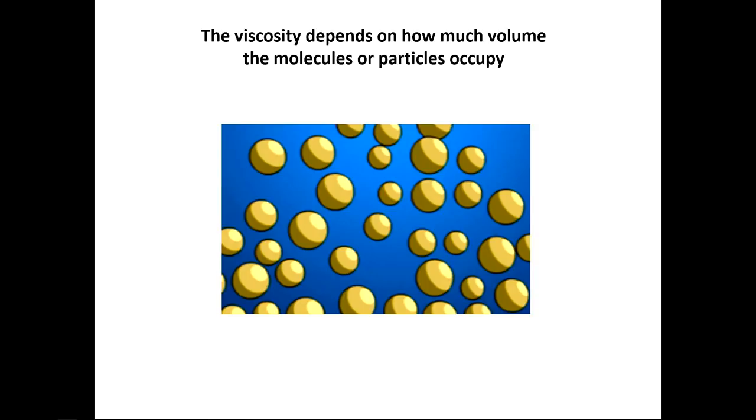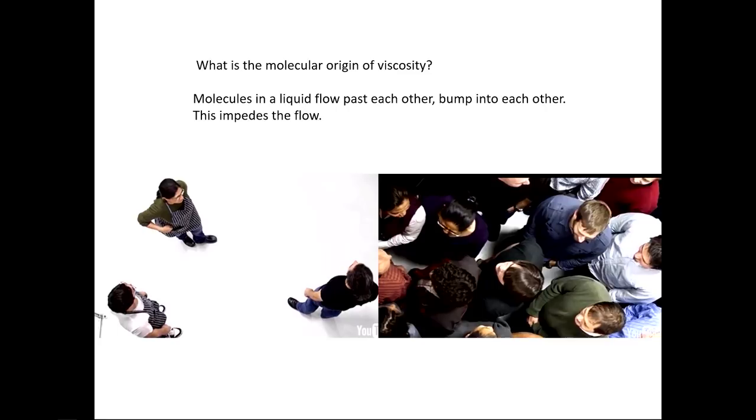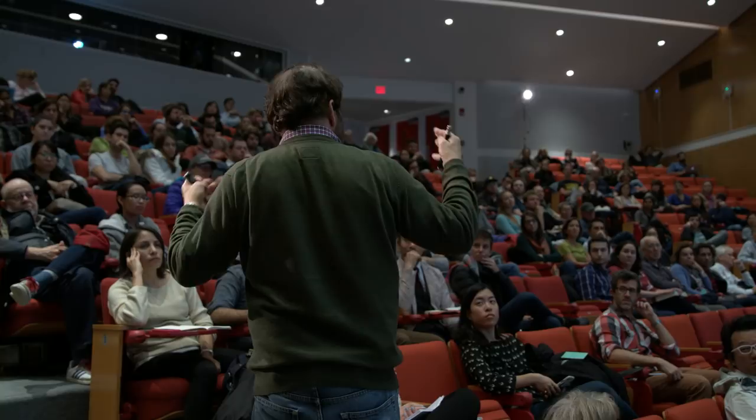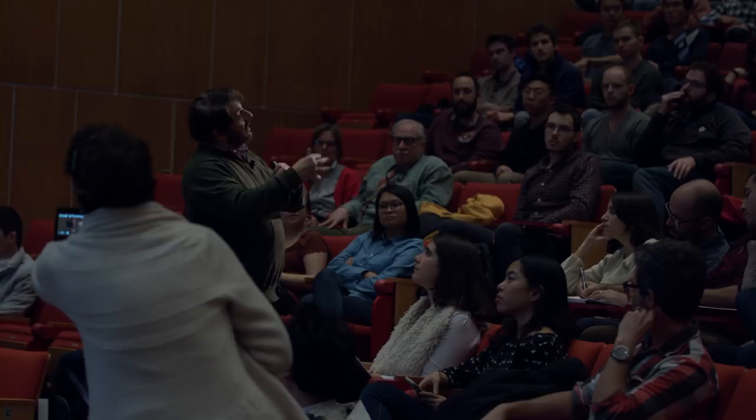As a way of describing that, we talk about volume fraction. And here's a picture of volume fraction. It's easy for somebody to walk through this crowd. It's much more difficult to walk through the crowd here. I look at this room, and I say the volume fraction here is about 80%. 80% of the seats are taken. Right? What fraction of the volume is occupied by whatever is giving the viscosity? And did you know it? You guys are viscous. You didn't believe me.